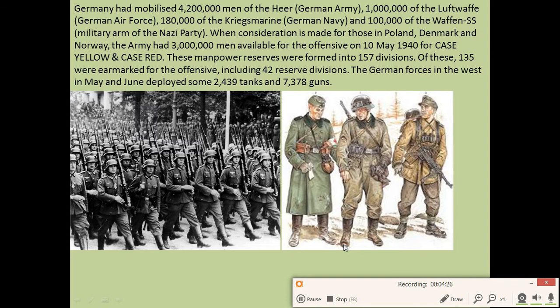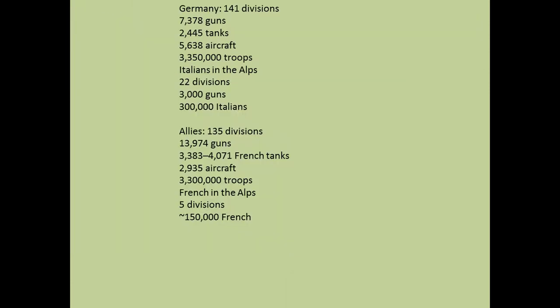The army had 3 million men available for the offensives on May 10th, 1940, for Case Yellow and Case Red. These manpower reserves were formed into 157 divisions. Of these, 135 were earmarked for the offensive, including 42 reserve divisions. The German forces in the West in May and June deployed some 2,439 tanks and 7,378 guns. So these are the divisions that were fully used, certainly for France, for Belgium and Holland and Luxembourg.